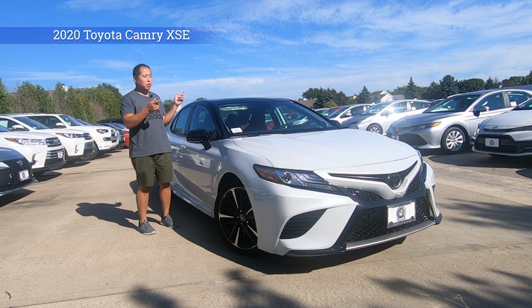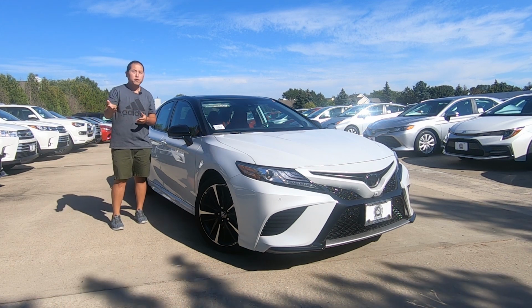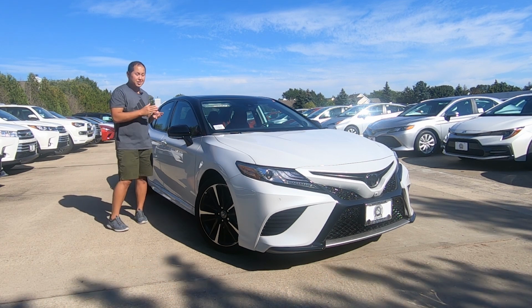With me today, I have a brand new Toyota Camry XSE. Now, traditionally in the past, people bought Camrys for comfort, reliability, fuel economy, but no one ever said they bought a Camry for its looks until now.